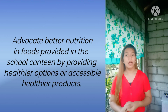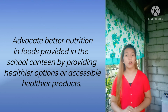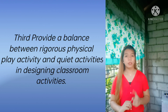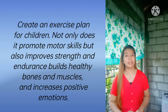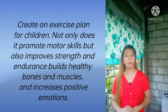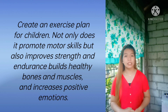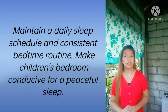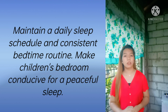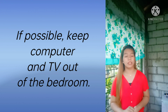Second, advocate better nutrition in foods provided in the school canteen by providing healthier options or accessible healthier products. Third, provide a balance between rigorous physical play activity and quiet activity in designing classroom activities. Fourth, create an exercise plan for children. Not only does it promote motor skills, but it also improves strength and endurance, builds healthy bones and muscles, and increases positive emotions. Then next, maintain a daily sleep schedule and consistent bedtime routine. Make children's bedrooms conducive to a peaceful sleep. Lastly, if possible, keep computers and TV out of the bedroom.